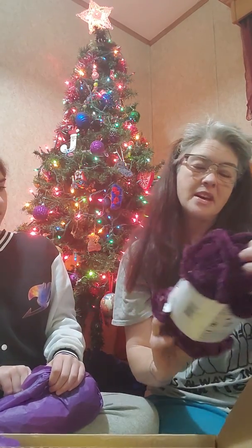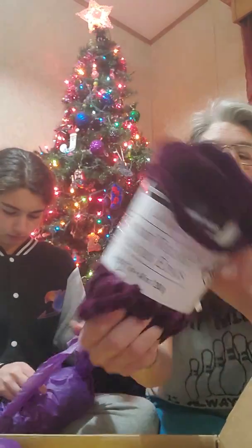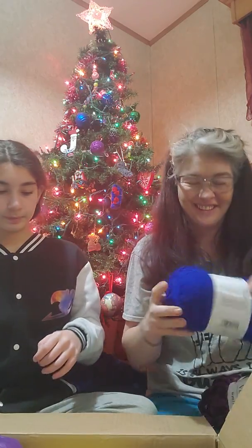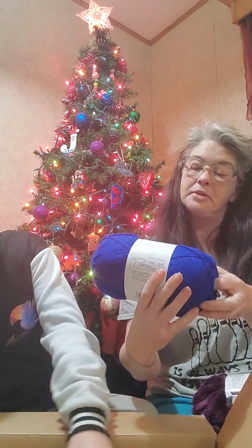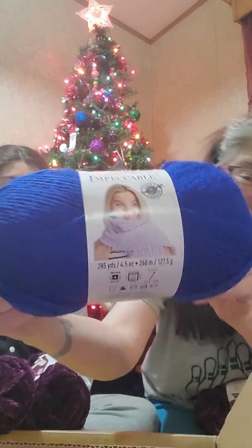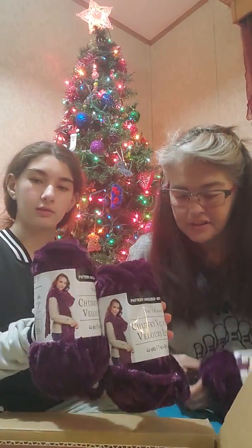Gotta smell the yarn. It's chunky velvet from Loops and Threads. It is so soft. Obviously the color is royal purple. Impeccable yarn. The colorway is royal blue, my favorite. She got three of the chunky yarn.